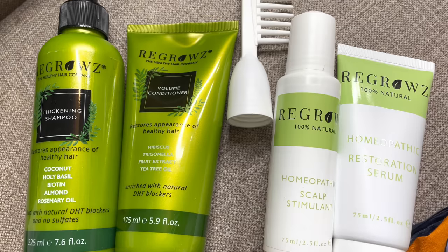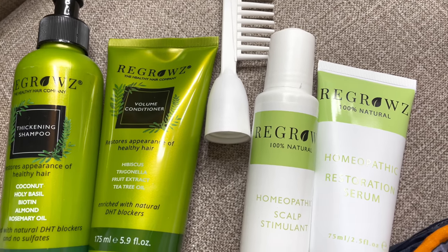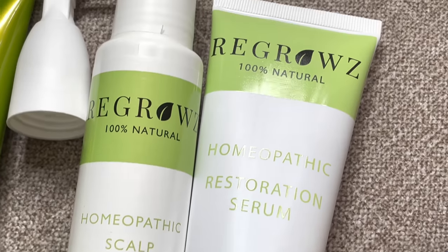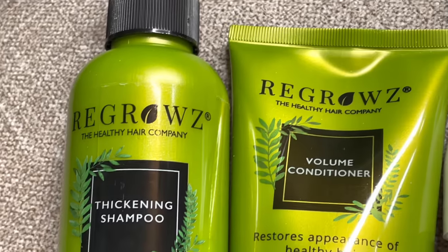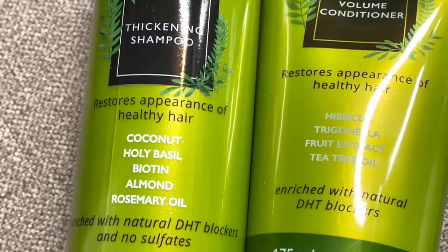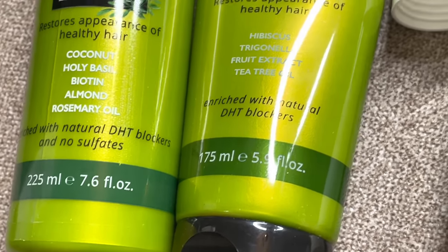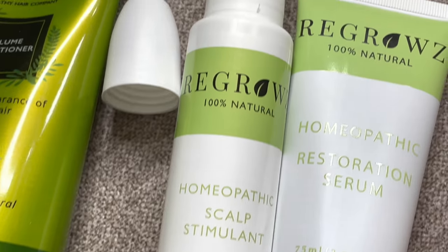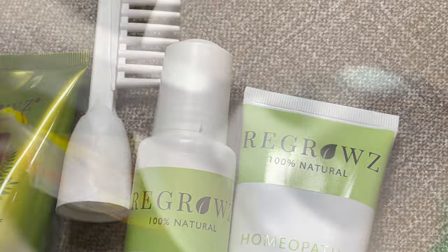Guys, these are the products that were shipped to me from the UK. So I'm trying them out so that I can give you a detailed review, on growth and all that. So stay tuned for that hair video coming up soon.